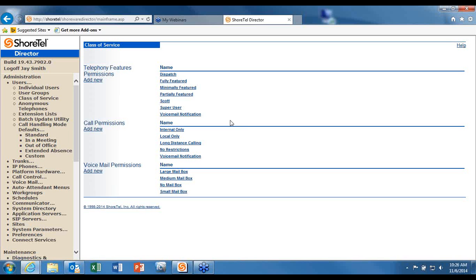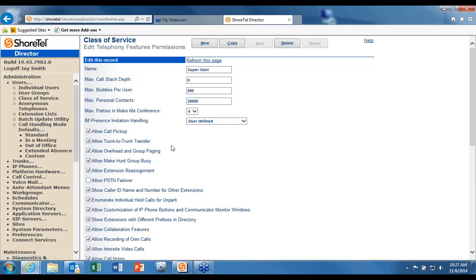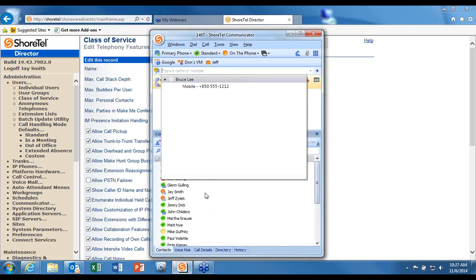So basically, I just want to show you the level of granularity here. If I pick one of these, like I'm going to pick a super user here under telephony, and you can see that I've got all these settings I can set. But I'm going to start with their call stack depth is 8. Their buddy list is a maximum of 500. That's the contacts tab. So whatever I set right here on their buddy list is the maximum number. Let me get out of Bruce Lee here.